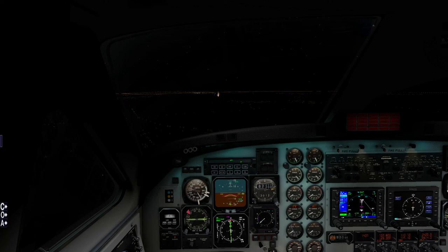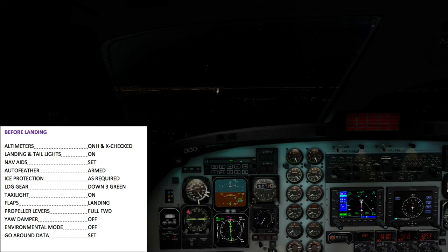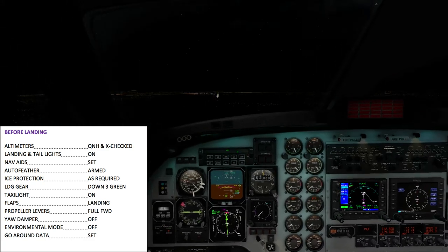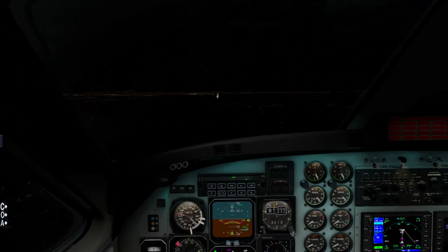Complete the checklist. Landing gear down, taxi light is on, flaps are landing, prop levers are fully forward. Yaw damper is disengaged, environmental mode is off, and go around data is set. So before landing checklist is complete, now we just land the airplane, what's hard about that?